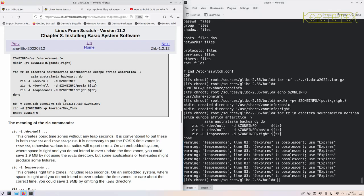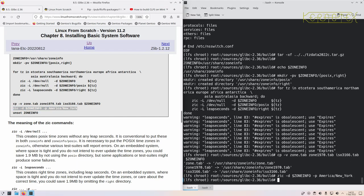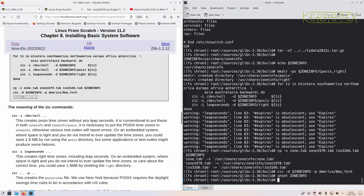So now we copy a file and run this command here. Now you don't need to change the America/New_York, that's just a default zone, which I think it mentions in the text somewhere. So that's that.